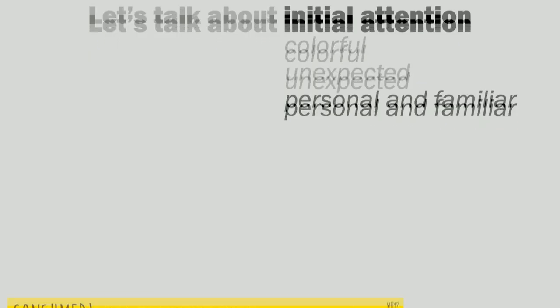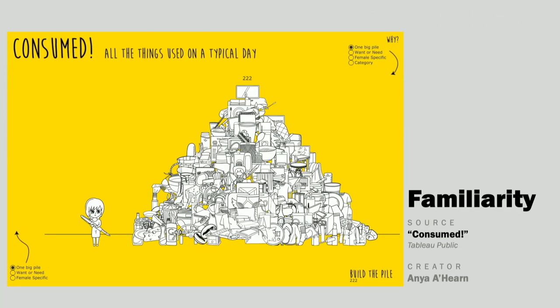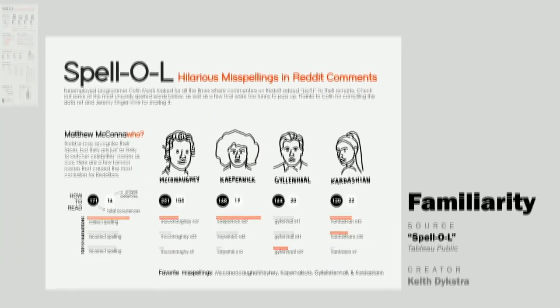This is a visualization, by the way, that was shown at the keynote earlier this week. This is one of my favorite visualizations of all time, Anya Ahern's Consumed. This is all about the items that she touched on a regular basis on a typical day. She breaks it down into what she felt was gendered or non-gendered items, or whether it was a need or a want. And this draws you in and makes you think about the items that you touch on a daily basis and how you think about them. Very personal.